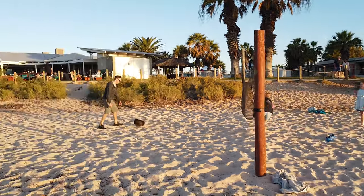So we're standing here at the volleyball net, which we found. But apparently there's no volleyballs, so Mark's created his own game with Max, just to burn some energy. I'm not quite sure who's winning and how we score the points though.